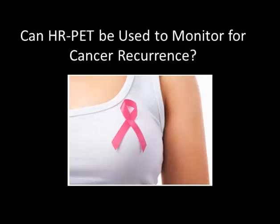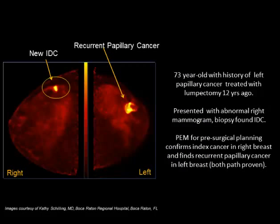Cancer recurrence is your next issue. And here is an example. 73-year-old woman, papillary cancer, treated with lumpectomy and radiation therapy 12 years ago. New cancer identified on the right with her mammogram. PEM study was done in order to interrogate that breast. They went back and found recurrent papillary cancer using the high-resolution PET-guided biopsy approach. So we can sometimes see it even in prior surgery and actually get the sampling using biopsy. So I'll end here.